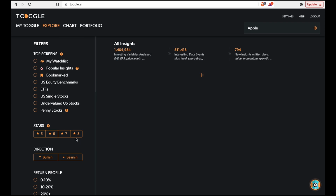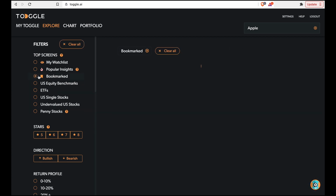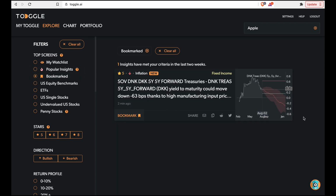Let me just get out of this filter. Suppose you come across the key insights when you're at work, when you're on a different tab, and you want to review it later. Let's say for this inflation, you could bookmark it and then revisit it later. If I go to my bookmark insights, I will see the insight that I had bookmarked at some point.